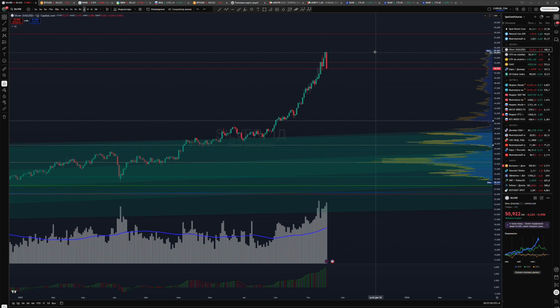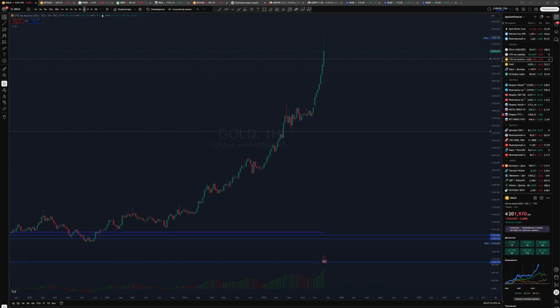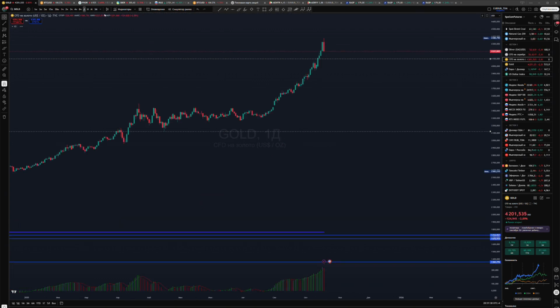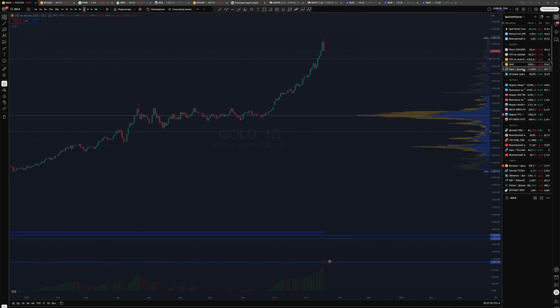So let's move on. Gold. The same situation for gold. So a great reversal daily candle. Also with a tail on top, which is very good. Everything is the same as for silver. I won't dwell on it for long. I've noted the nearest support here at 4,100. That's it. I'll wait for the same thing to take any actions, decisions. You need to never chase what's flying away.